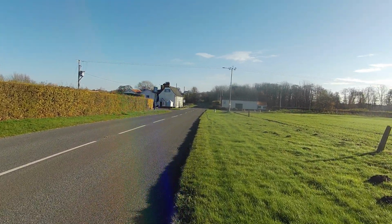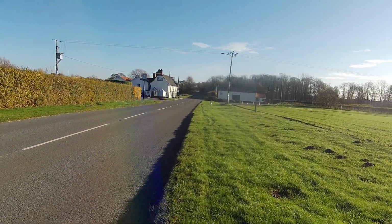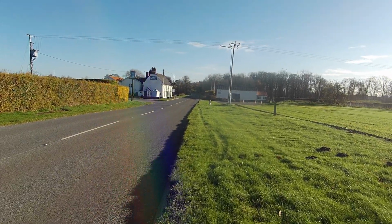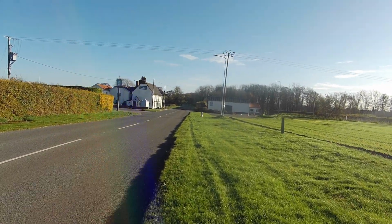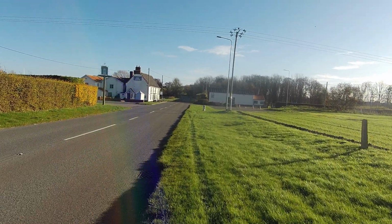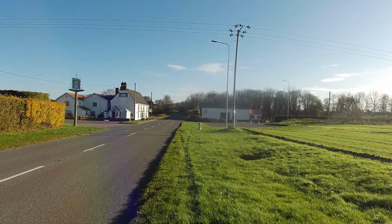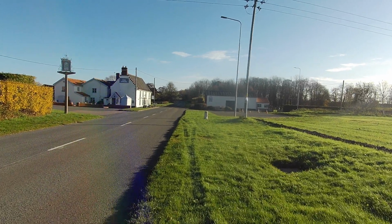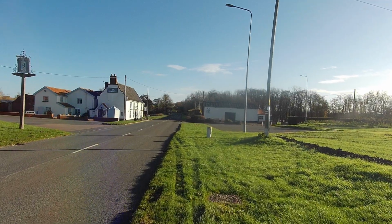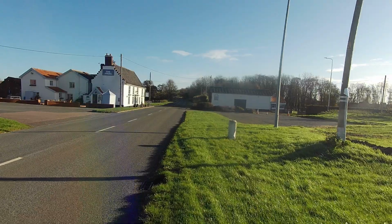Yes, you can imagine that's how quiet this road is now. Imagine how much traffic there would have been before the road, the A11, was dualled and shifted over. I think this barn to the right here, I seem to remember that being a farm shop at one point. I think it's now some little touring camping park.